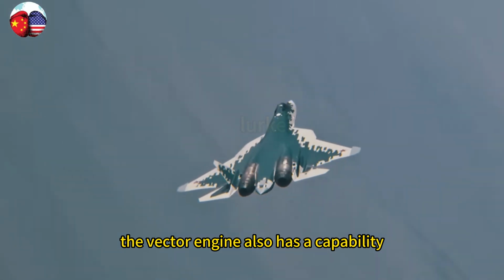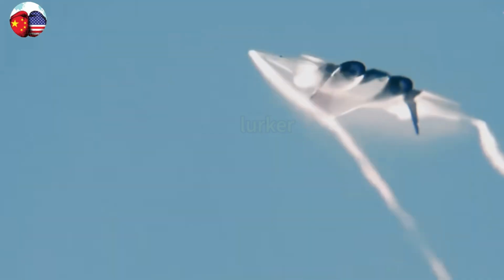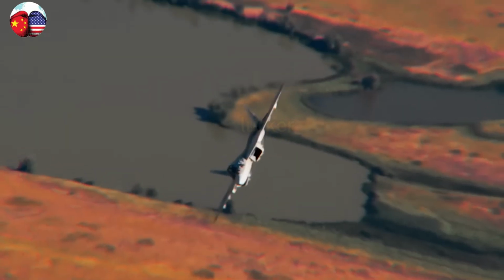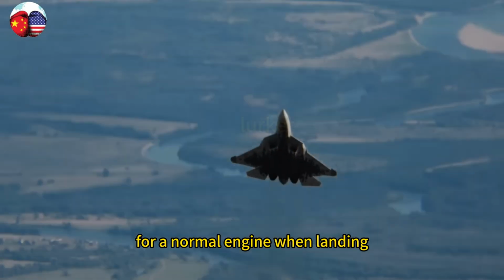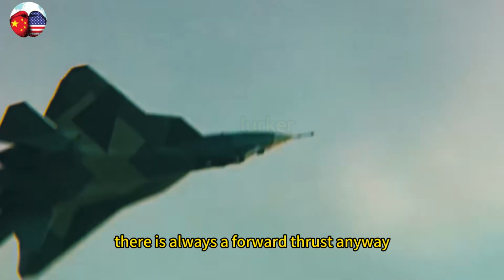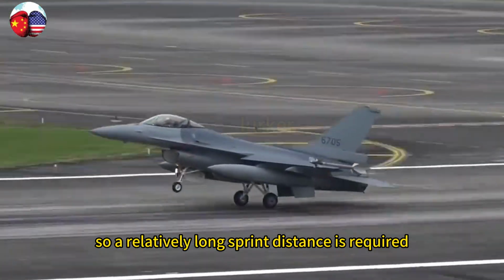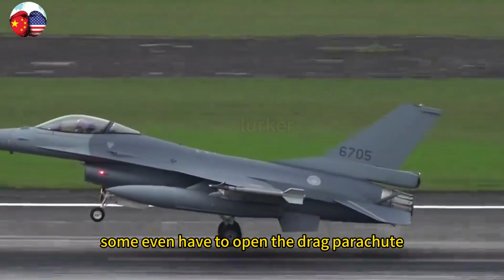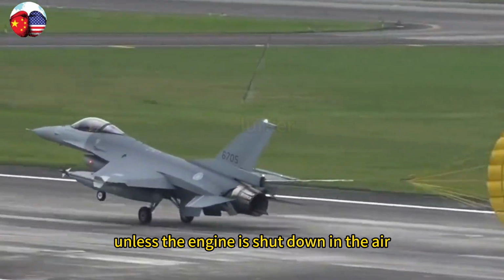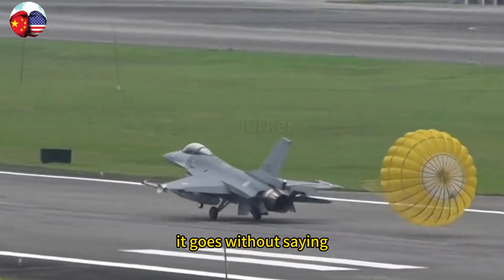The vector engine also has a capability that you know very little about. That is, to achieve short takeoff and landing. Just think about it. For a normal engine, when landing, only the power of the engine can be adjusted. There is always a forward thrust anyway, so a relatively long sprint distance is required. Some even have to open the drag parachute, unless the engine is shut down in the air. As for the consequences, it goes without saying.